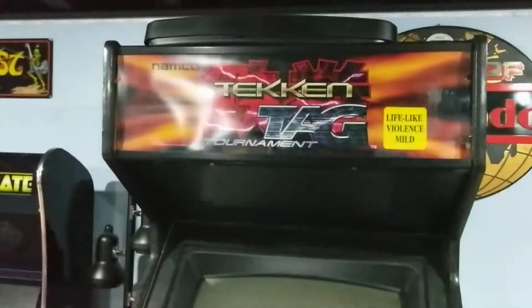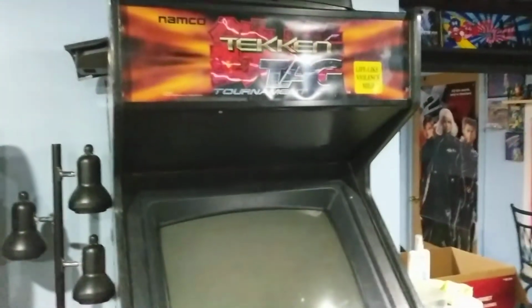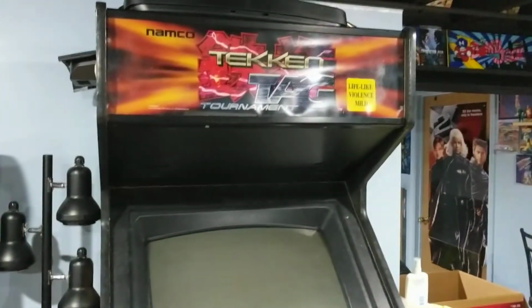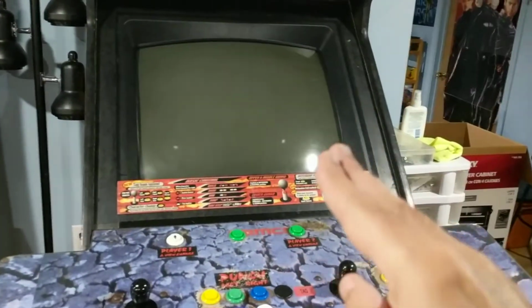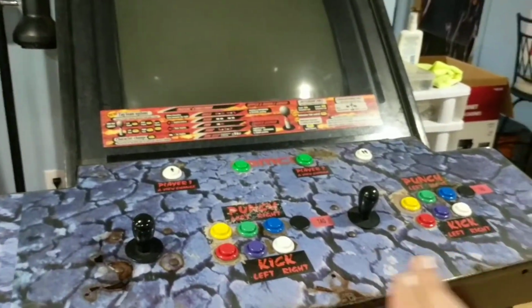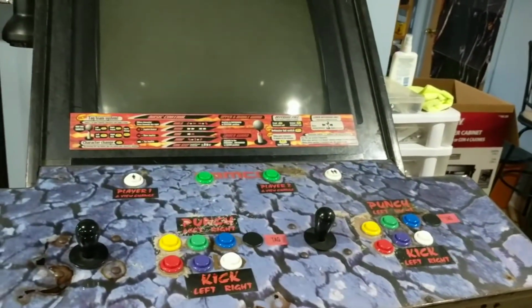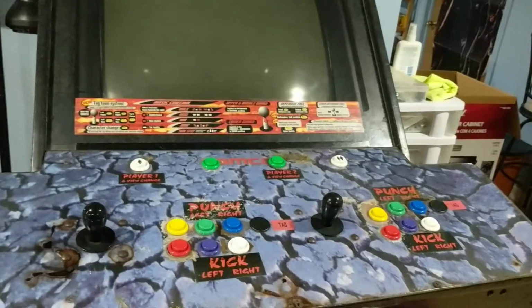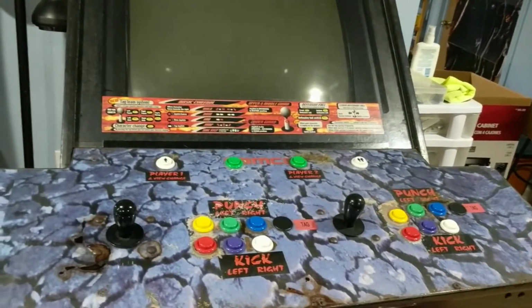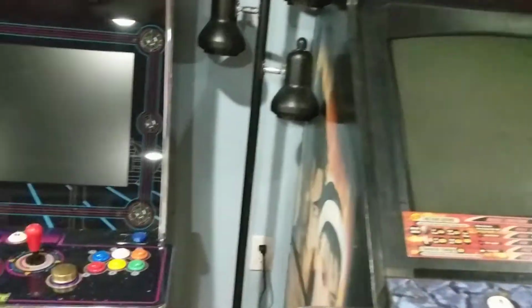But here we've got Tekken Tag Tournament. This also acts as a Happy Fish system with, I think, about 300 games on it. And it's pretty big, a 25-inch CRT monitor. I added other buttons in. One day I've got to come in and have the control panel rebuilt, just like a new one, because this one's all beat up. It's an old NBA Jam that was turned into a Tekken Tag Tournament way back when.